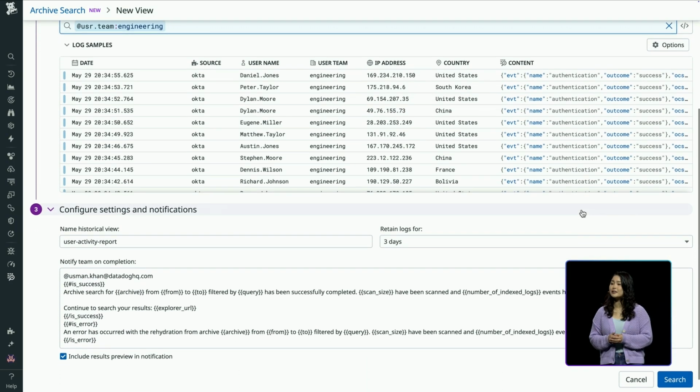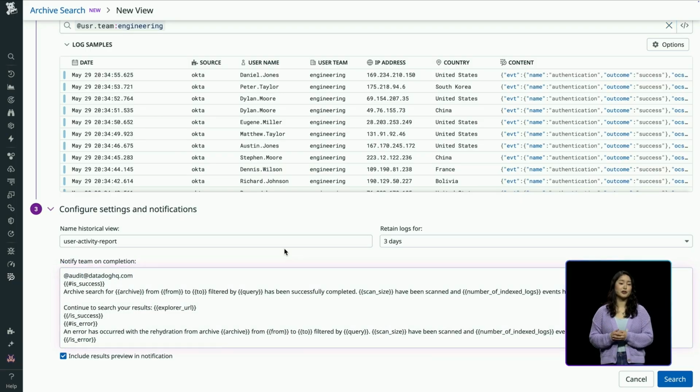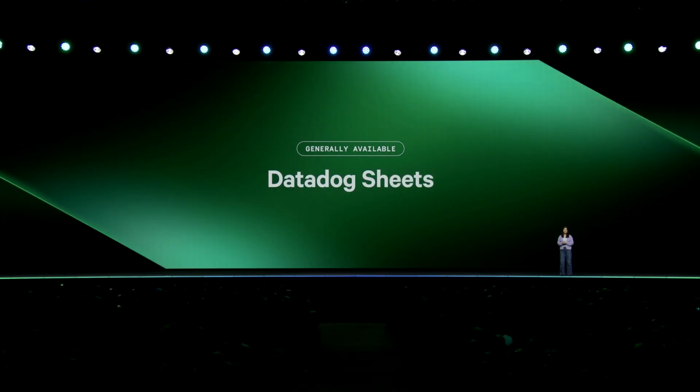Once I'm happy with the results, I can set up a full CSV report to land right in my auditor's inbox. Archive Search makes it easy to produce reliable reports when you're under time pressure or scrutiny. But for those inevitable follow-up questions, you now have Datadog Sheets. Eliminate the endless emails and exports with a native spreadsheet solution built right inside Datadog.